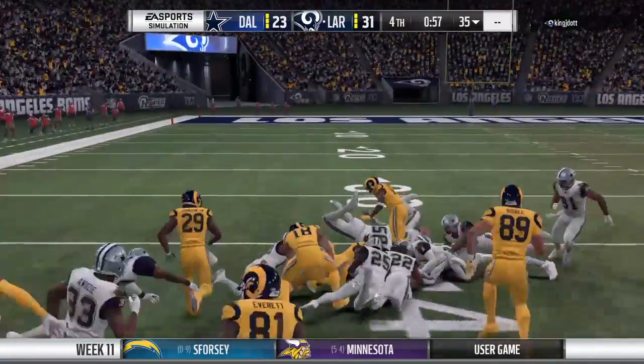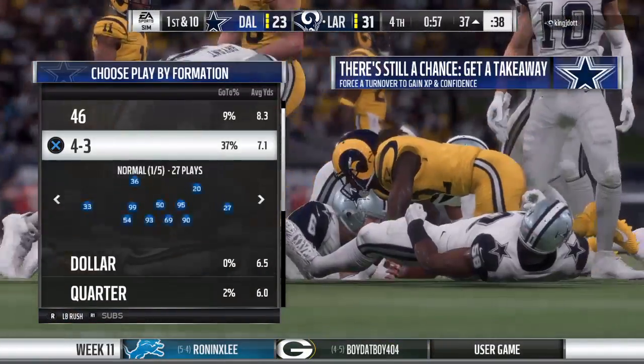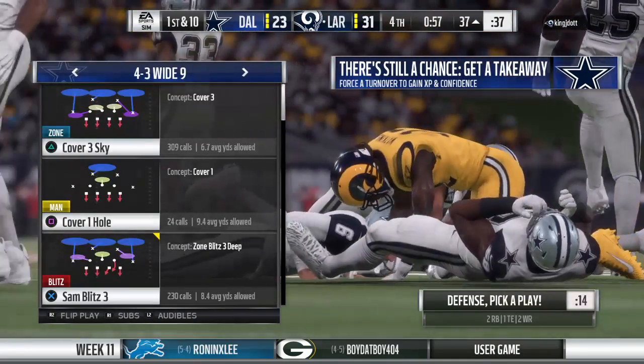And the Rams have got him. And that should just about seal this one. Well, fourth quarter, they felt like they needed the football back. Unfortunately, they couldn't get it.